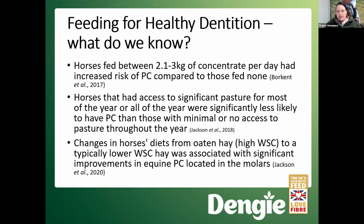They were particularly looking at it in this study because other studies had perhaps indicated that there was more of a significant risk of horses that were being fed oaten hay of actually having peripheral caries. Now, in this paper, they looked at the horses over a 5-year period and took photos of their teeth, which vets then evaluated and looked at the caries over that period of time. And the really interesting thing was that in all horses that encountered caries, they asked them to change their hay type. So if they were on oaten hay, they asked them to change to something else that was likely to be lower in water-soluble carbohydrates.